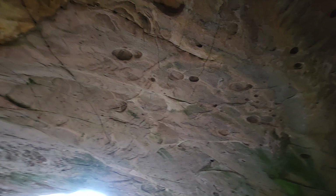Sand Cave check, White Rocks Overlook, 1.1 miles to go.